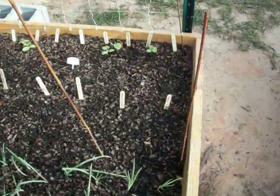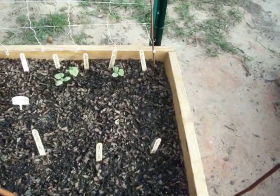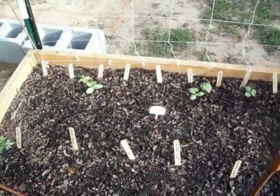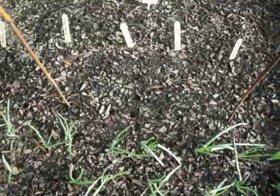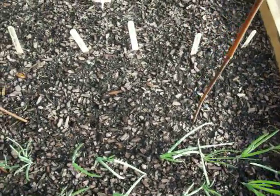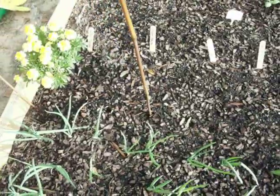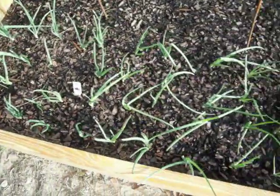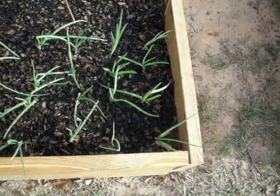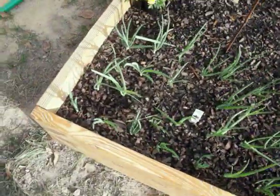Not all the cucumbers came up, so we'll have to buy some cucumber plants. And hoping to get some, these are sweet peppers. I'll soon have to start thinning out the onions. I kind of look forward to that.